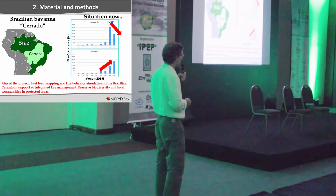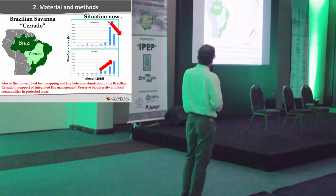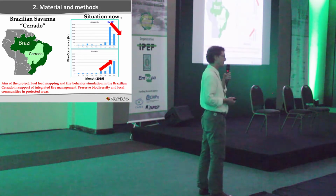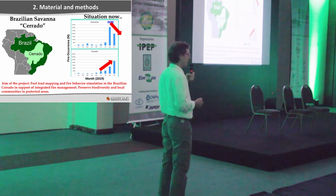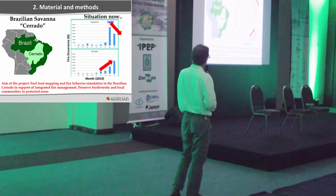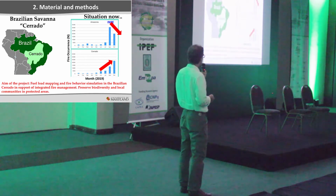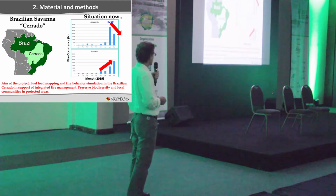And then the aim of this project is to map fuels, and then use those fuel maps as inputs into fire behavior simulations in the Cerrado. And then that knowledge can be used to help inform fire management. Also, the intention is to look at biodiversity, try to preserve that, and improve local communities in these protected areas.